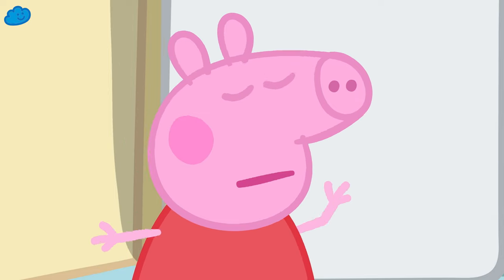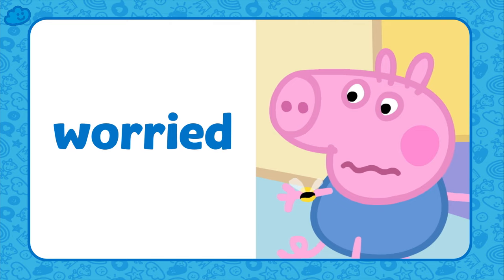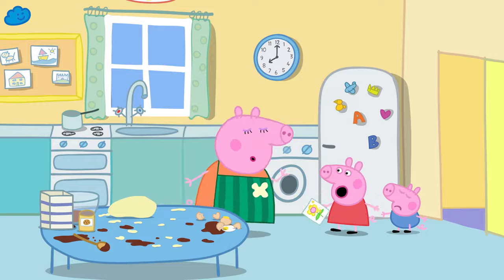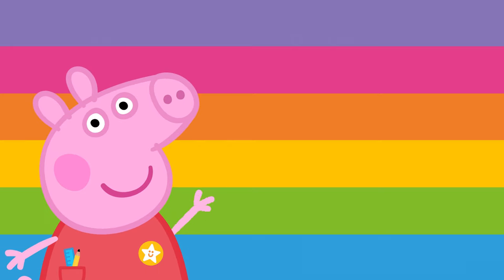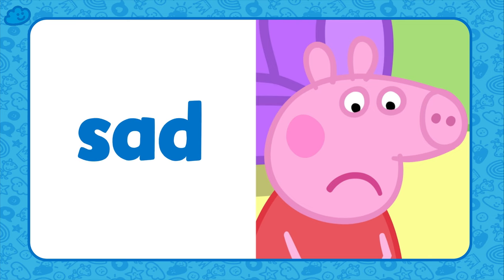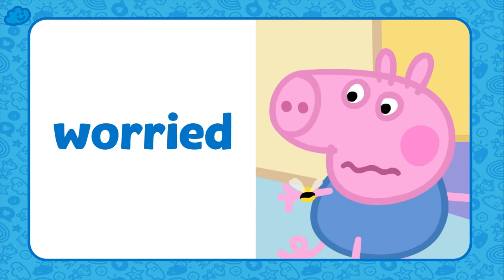Oh dear, Peppa and George are worried about that cheeky fly. What might you do when you're feeling worried? You might talk to a grown-up. It's always good to tell someone what you're worried about so that they can help. Well done! You just learned about what you might do when you're feeling happy, sad, scared, excited, angry, or worried.